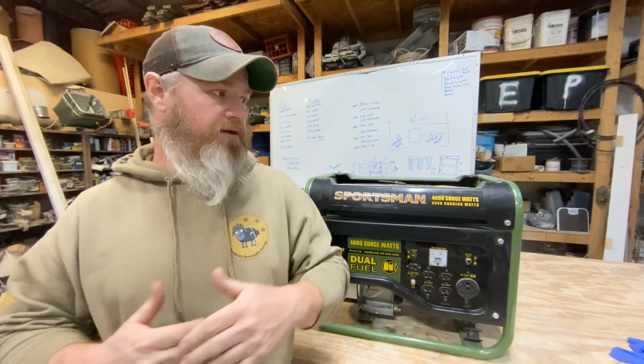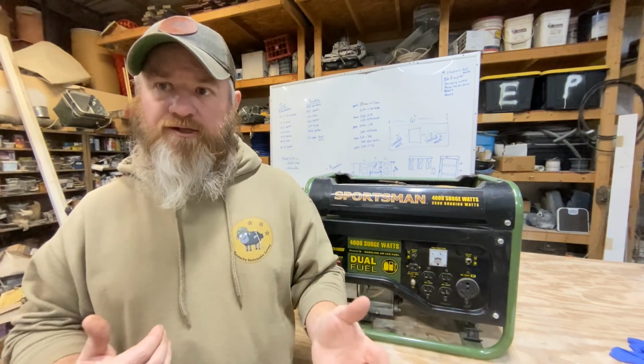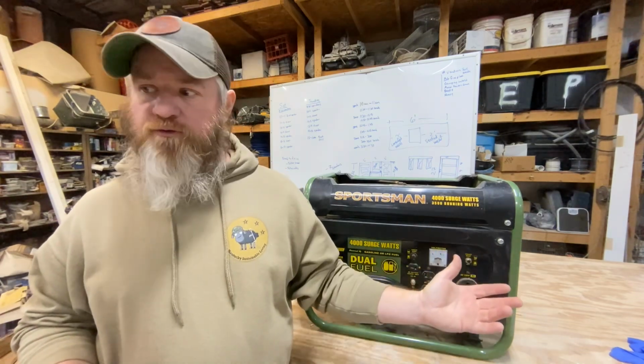But propane, this is one thing that some people might not know. Propane will give you less energy per pound or per gallon, however you want to break it up. Propane produces less energy, so you get more energy off running gasoline. Propane will store forever as long as it doesn't leak out of the container. But this is set up on dual fuel.